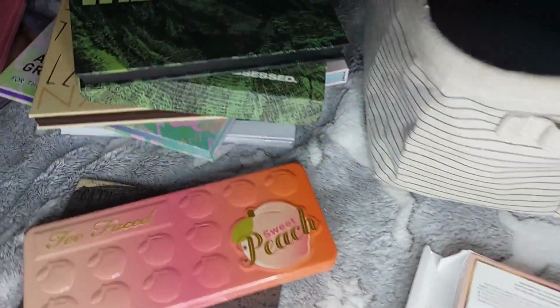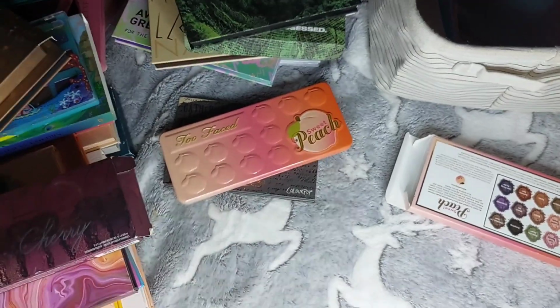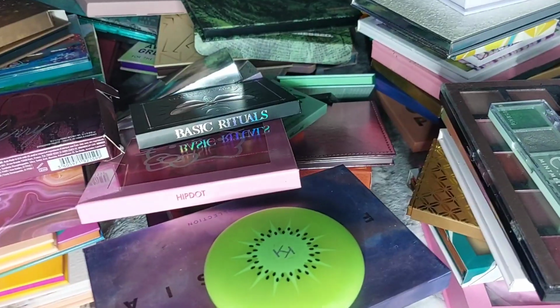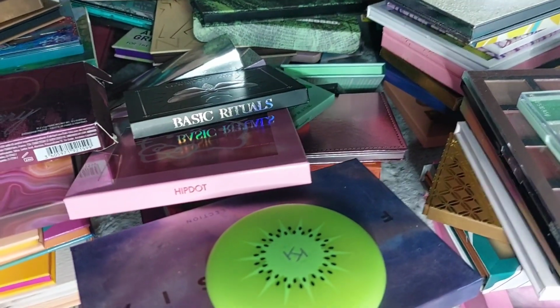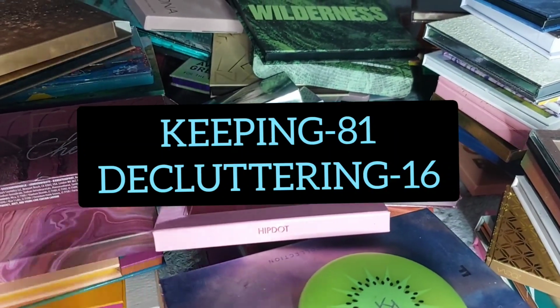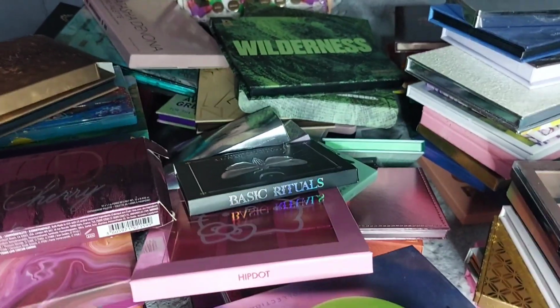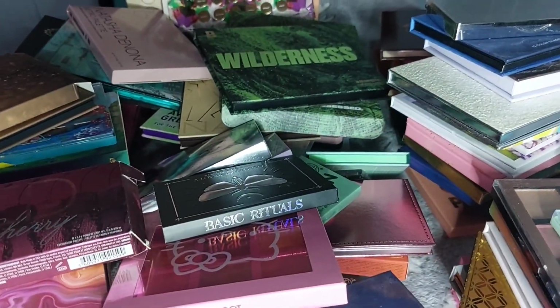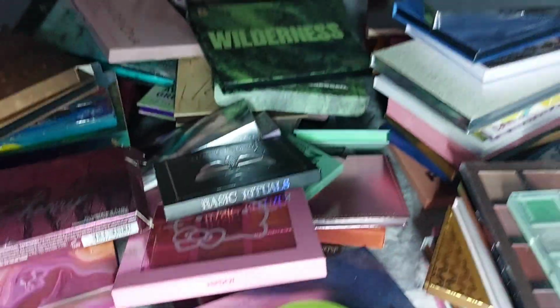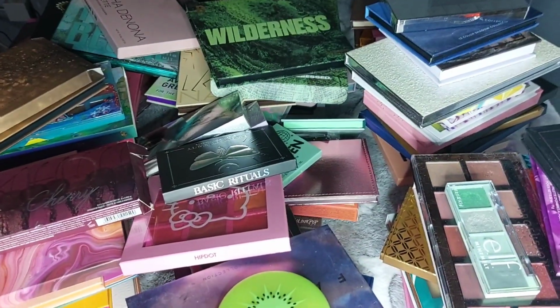So, okay, guys. Let me add up everything. Because, I mean, I have palettes like everywhere right now. So let me add everything up real quick. And I will get back to you. Alright, guys. I'm going to leave it up here on the screen because I'm going to go ahead and count them. And the final number of what I'm keeping will be right around in here somewhere. But that is it for today's video, guys. Okay. There are palettes everywhere. And I'm pretty satisfied. I really am.